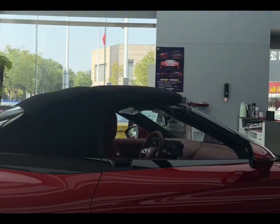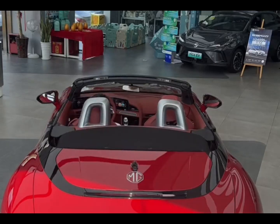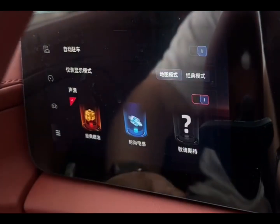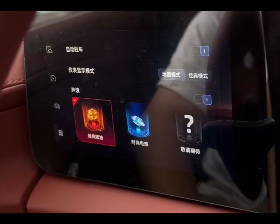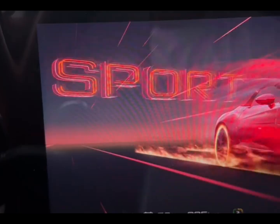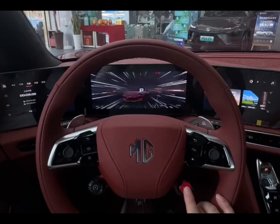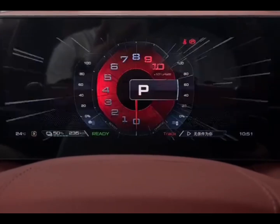Exterior design. The MG Cyberster boasts an aerodynamic and striking design. Its long hood, sharp lines, and low-profile body seamlessly blend the aesthetics of classic British roadsters with a contemporary twist. Active aerodynamics. Active wings and front bumper optimize airflow, ensuring stability at high speeds. Scissor doors. These upward opening doors add drama and practicality.